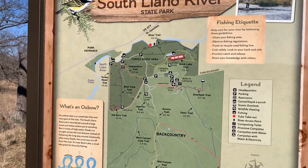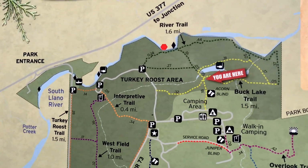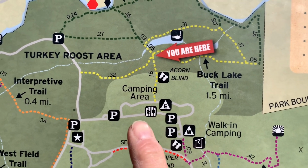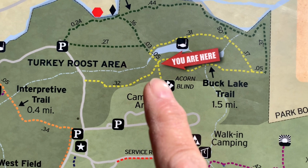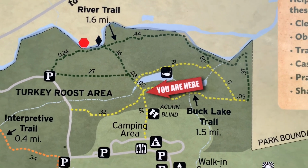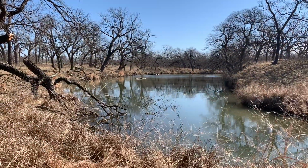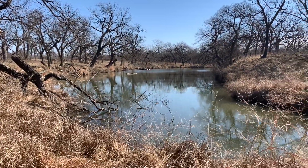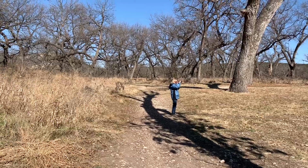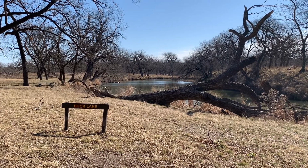So on the connector trail, we have this little map. South Llano River State Park. You are here. So Melody and I are in this camping area. We're taking this connector trail and we're about right here. And the river trail is back out in here. You cross a creek on this connector trail. It's a little pond that's set up on the creek. It's not the river. And the river trail is down this way. It is pretty here. And I guess they're calling that pond Buck Lake.